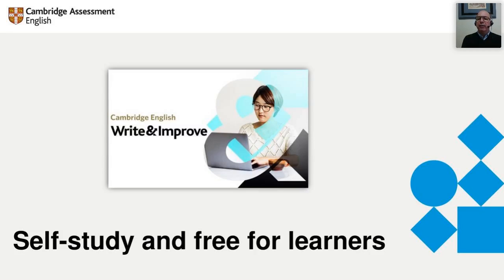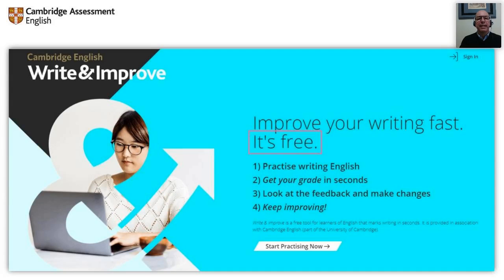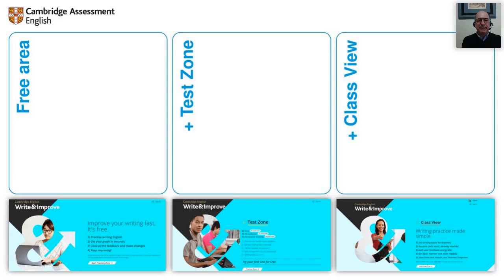And then we are going to talk about the platform now. At the beginning, I mentioned that it has three main areas, and we're going to start with the area that is free for learners, and it can be used for self-study. So learners can go to the platform and have a go with the tasks on their own, right? So go to the platform, writeandimprove.com, very easy to find. And then you click on Start Practicing Now.